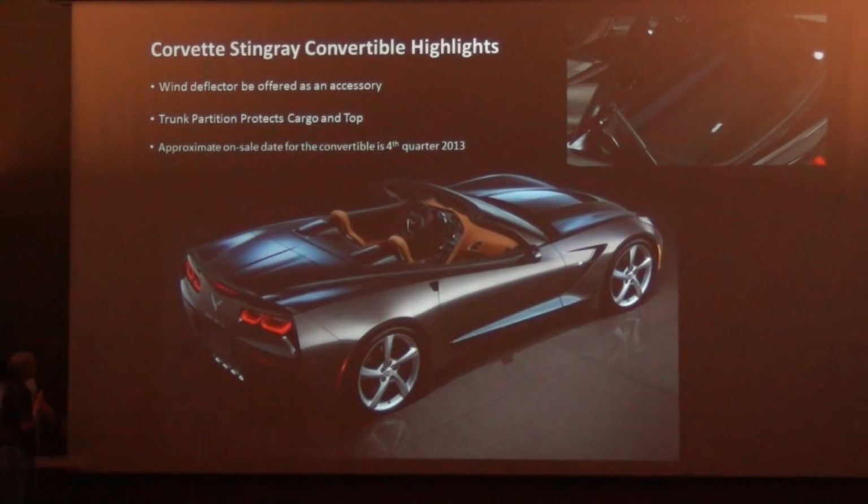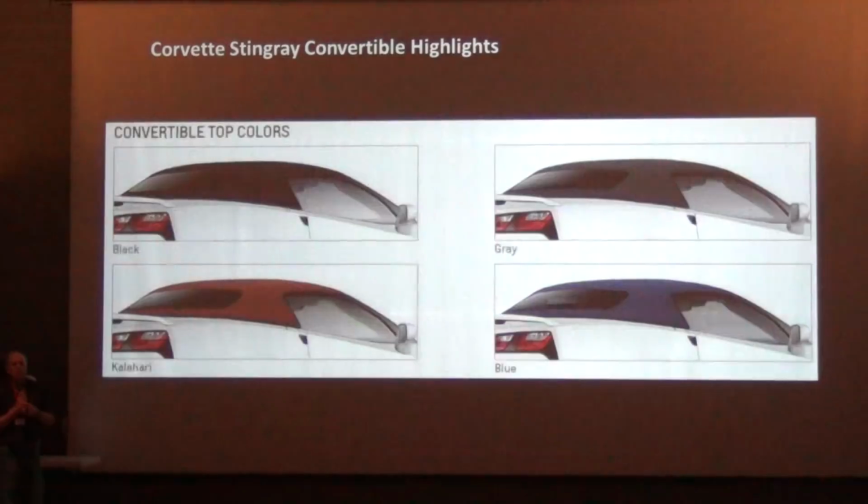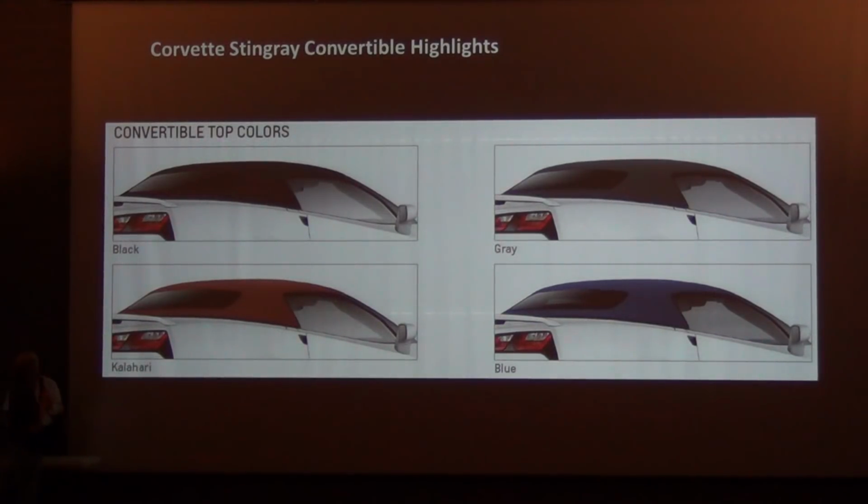We're going to have a wind deflector as we do today. I think it'll be a little nicer piece. It's going to be fully transparent and you will be able to operate the top with it in place. You won't have to remove it. As today we have a trunk partition, and we have about a quarter difference, so about 3 months difference between the launch date for the coupe and the convertible. So fourth quarter of this year we start to ship in North America.